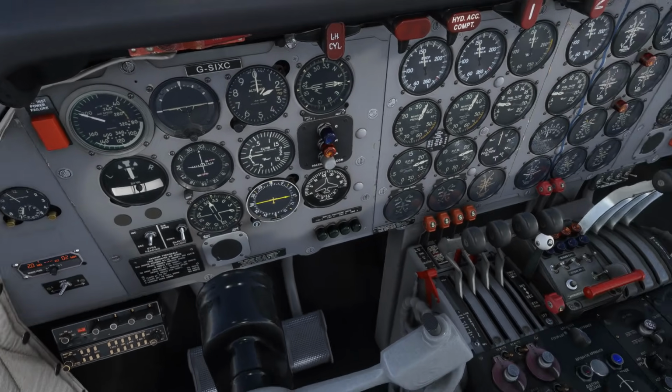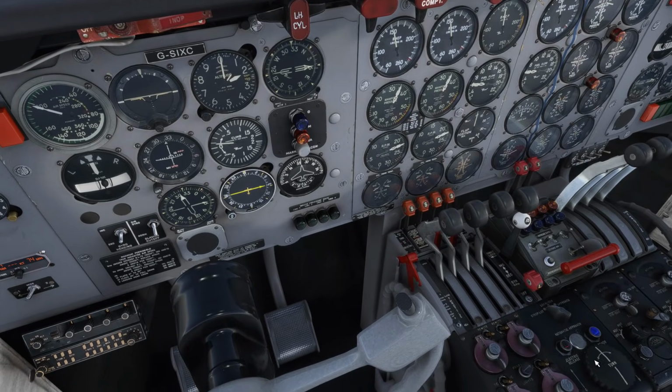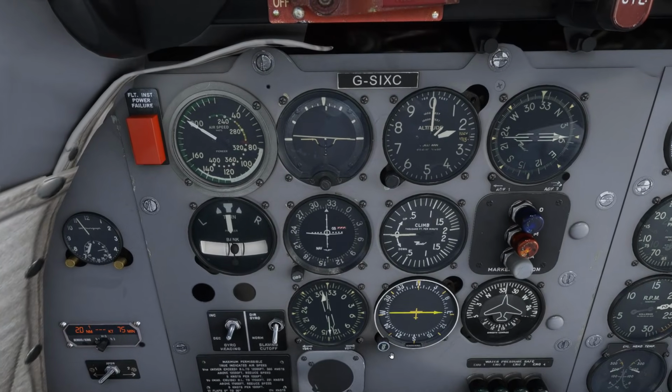Okay, so we'll start our turn. We'll come back into gyropilot, and we'll come onto a heading of 307. We'll set that up on the OBS.